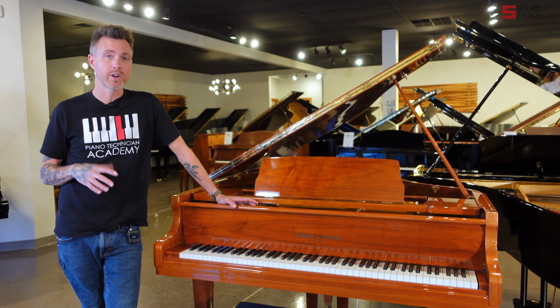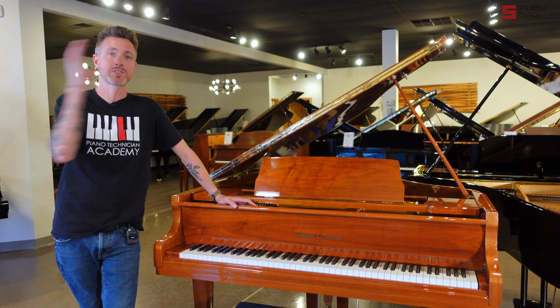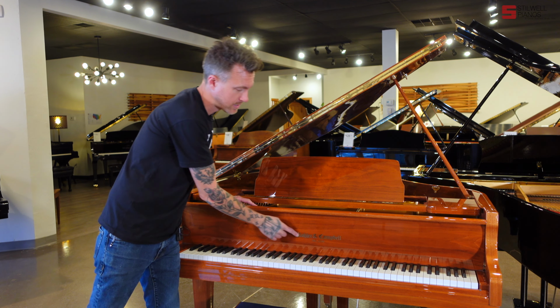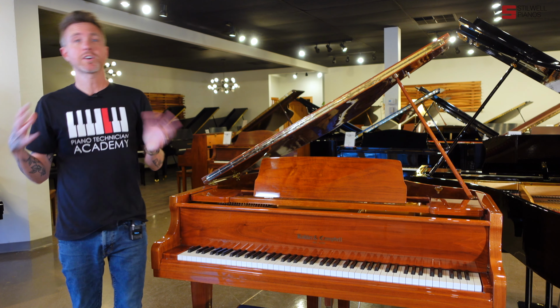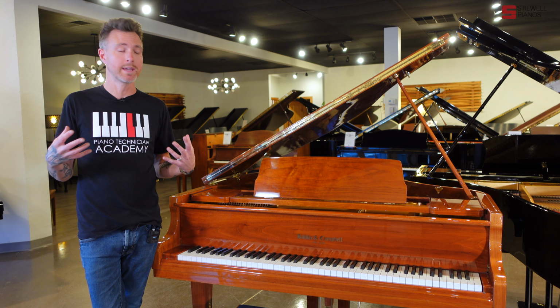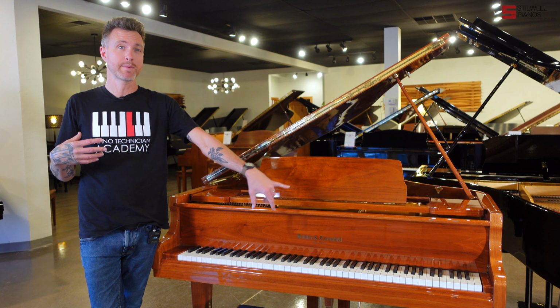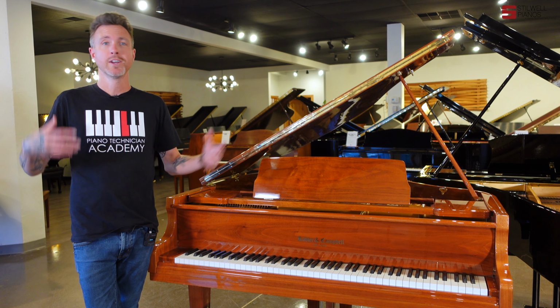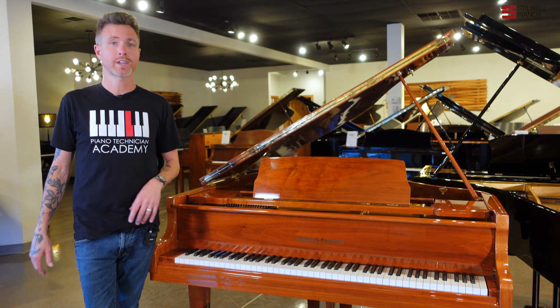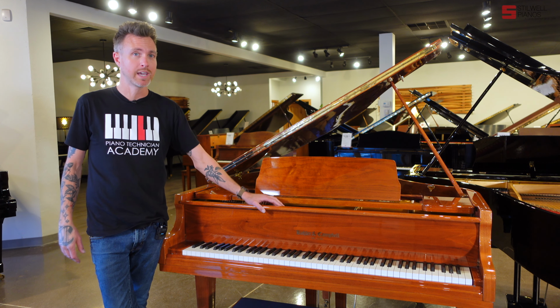Now, Kohler & Campbell is what we call a stencil brand, meaning that there's no such thing as a Kohler & Campbell piano factory. These are Samick pianos, and they stencil this name on the front. This is very, very common in our industry. Think Conover Cable, Schaefer & Son, Sherman Clay, all these older names. They'll basically just stencil that name on the front of a Samick piano, mark it a little bit different, and hope that you had a grandma or somebody that had a Kohler & Campbell and you're connected to it somehow. But make no mistake, these are Samick-made pianos.